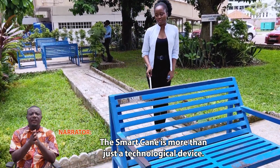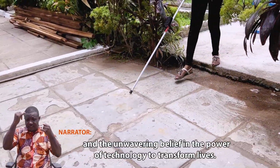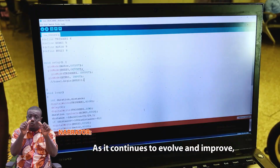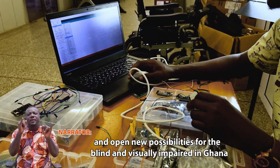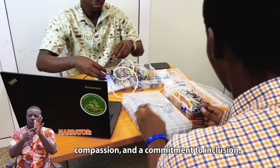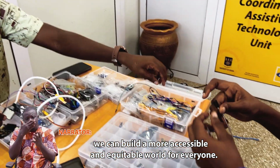The smart cane is more than just a technological device. It's a story of collaboration, innovation, and the unwavering belief in the power of technology to transform lives. As it continues to evolve and improve, the smart cane promises to empower independence and open new possibilities for the blind and visually impaired in Ghana and beyond, showing that with creativity, compassion, and a commitment to inclusion, we can build a more accessible and equitable world for everyone.